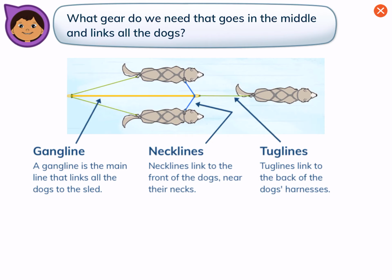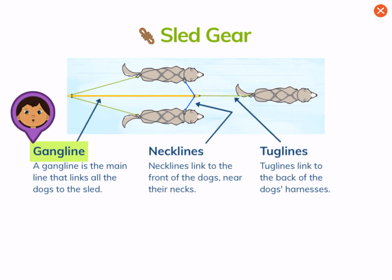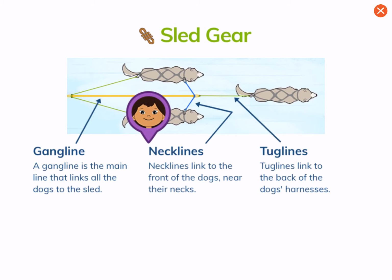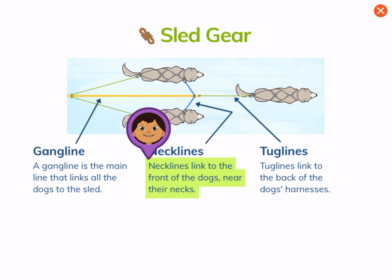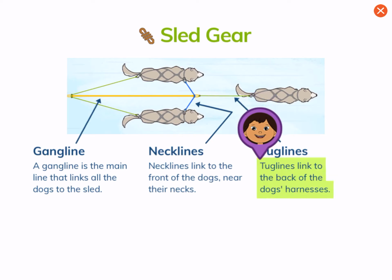What gear do we need that goes in the middle and links all the dogs? Sled gear. Gang line. A gang line is the main line that links all the dogs to the sled. Neck lines. Neck lines link to the front of the dogs, near their necks. Tug lines. Tug lines link to the back of the dog's harnesses.